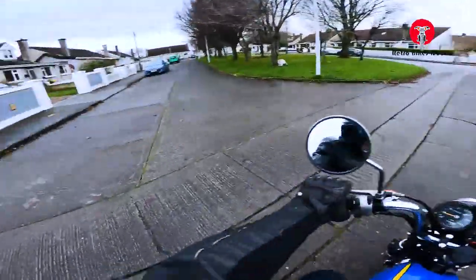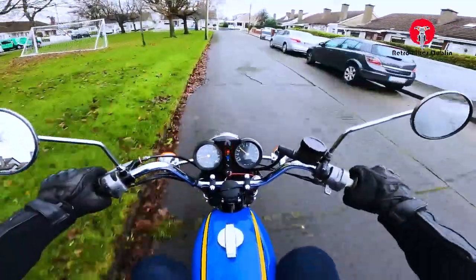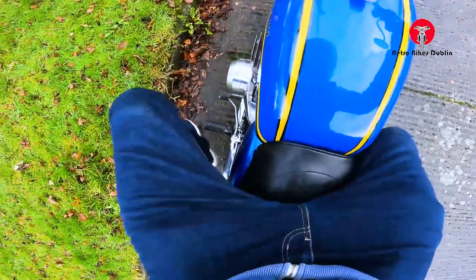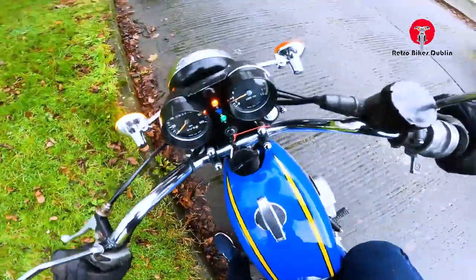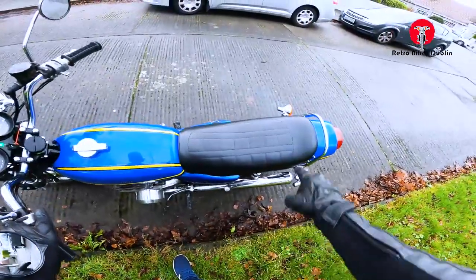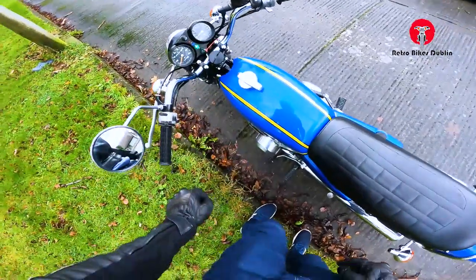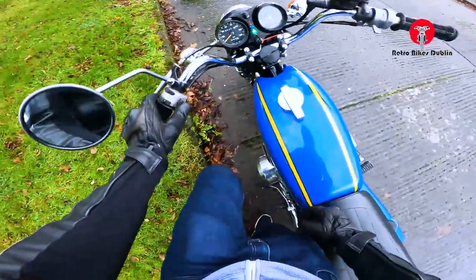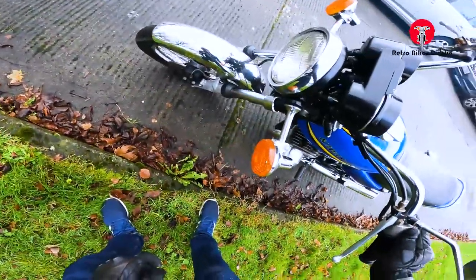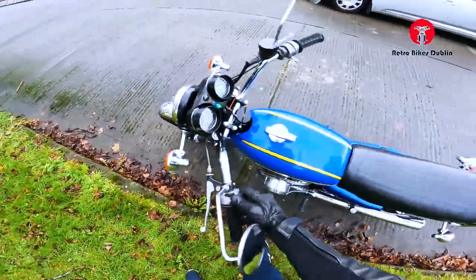And turn left again. And we'll just put it into the left here, if you can see. And let it tick over. Really, really good. You can see the left indicator there working. Right indicator there is working, as you can see. Neutral light working. If we let the lights on, maybe. There, yeah.